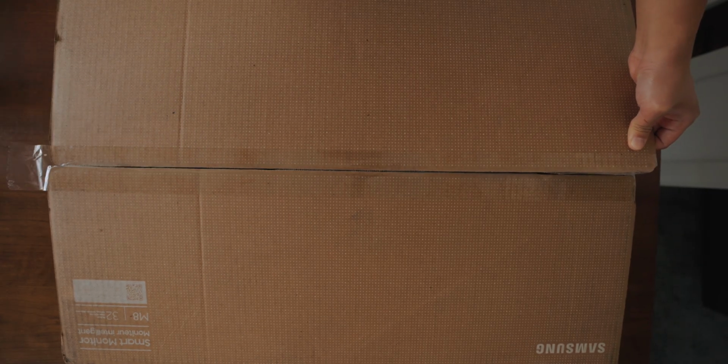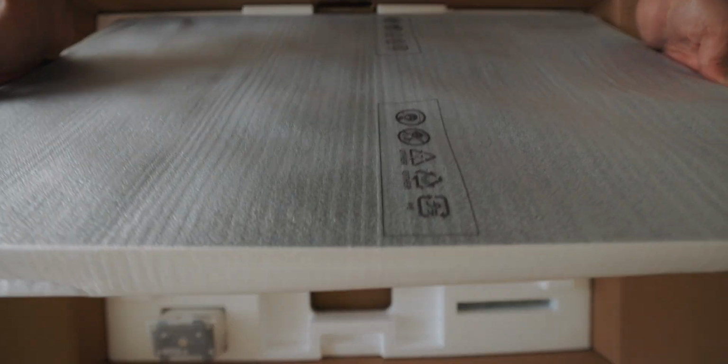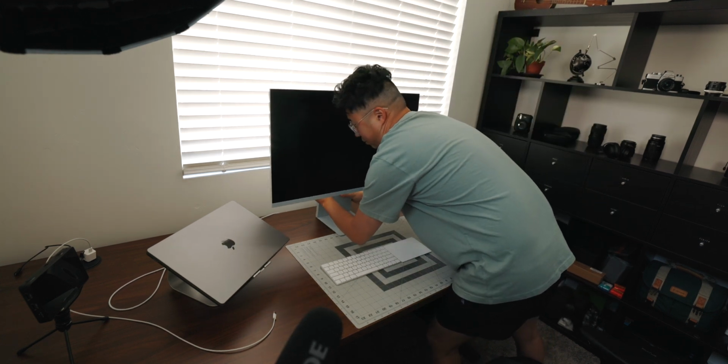Now on top of the desk, I'm using the Samsung M8 smart monitor. And if you'd like, I'll make a full-on review of this, but for now, I'll just give you my TLDR. For starters, it's really pretty. What drew me to buying this particular monitor, not only was it extremely affordable for being a 4K monitor, that's 32 inches, but it also doubles as a smart TV.